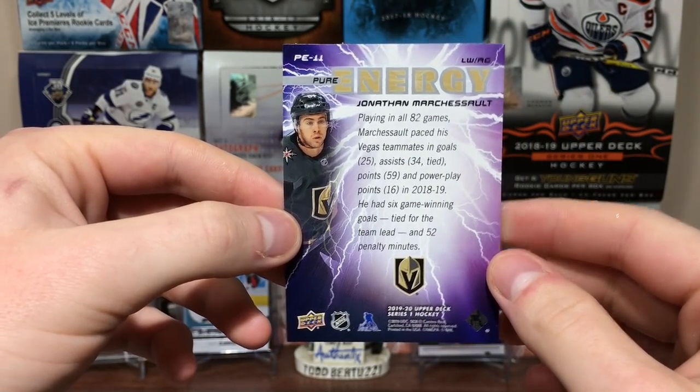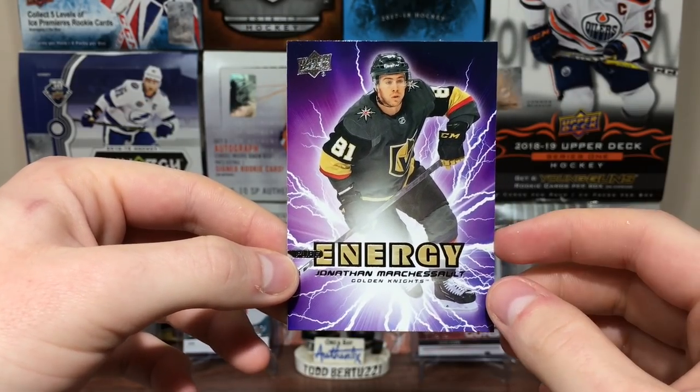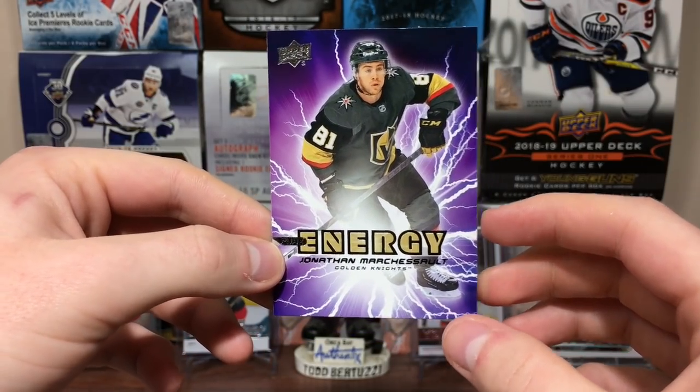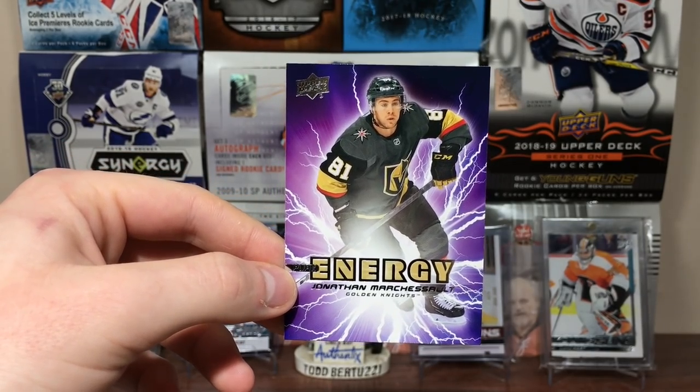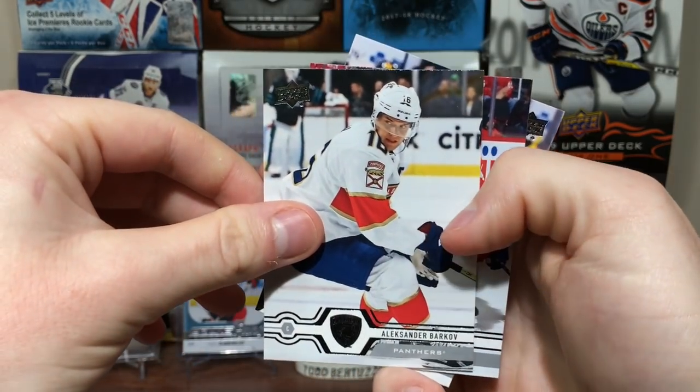yeah. Huh, that's an interesting insert. Pretty cool. Your standard, probably hobby exclusive insert right there. Just like your Stonewalled and those Super Colossal and whatever the heck those other cards were from like '16, '17. But yeah, there you go. Pure Energy, Jonathan Marchessault. All right. Aleksander Barkov.